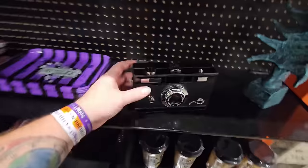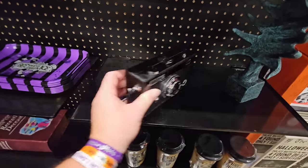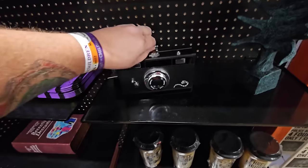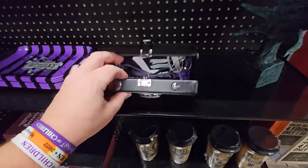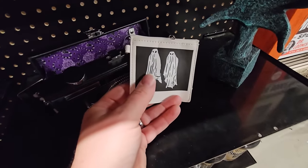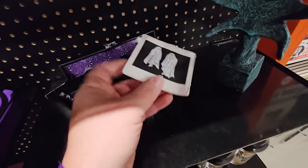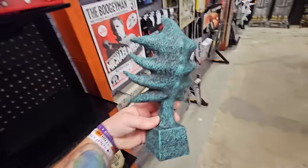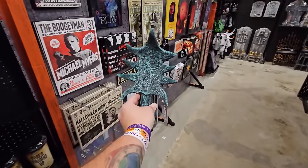Wait a minute, what is this? It's a Beetlejuice prop. Okay, it's a crossbody bag. It's Lydia's camera. That is pretty cool. I haven't seen that before. And look, it has a little zipper pouch inside that looks like a Polaroid with Barbara and Adam as ghosts. This is cool, the little Beetlejuice sculpture here. I'd like to make one of these, actually, like a big life-size one.